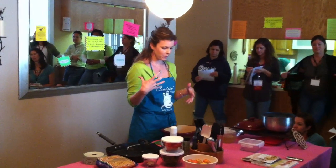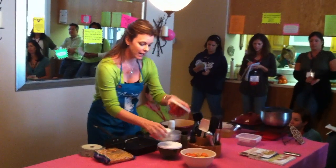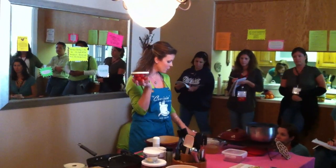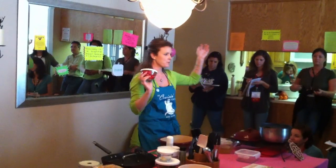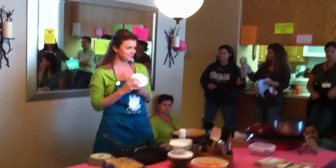So the first thing we're going to put in here is some cherry tomatoes. And I have all of my ingredients already measured out in these prep bowls. These are on page 55 in your catalog. Anybody already have the prep bowls? A couple of you. What are some things that you like to use for these?